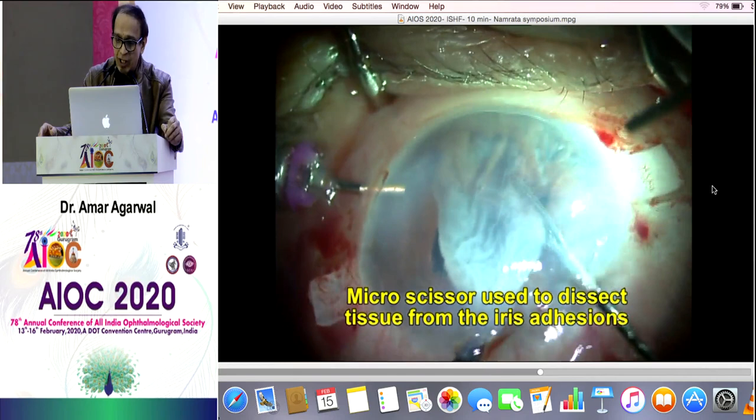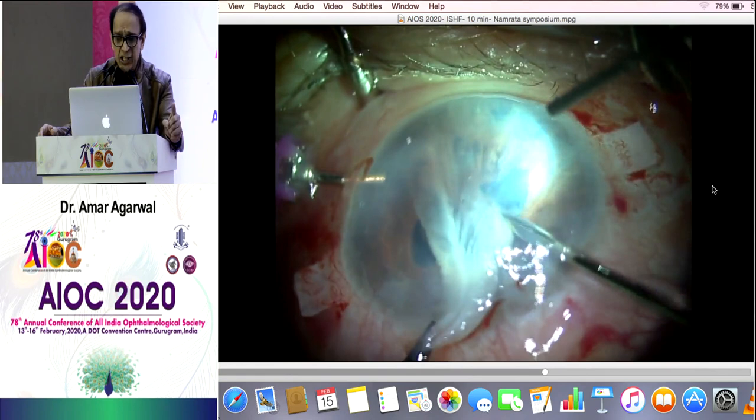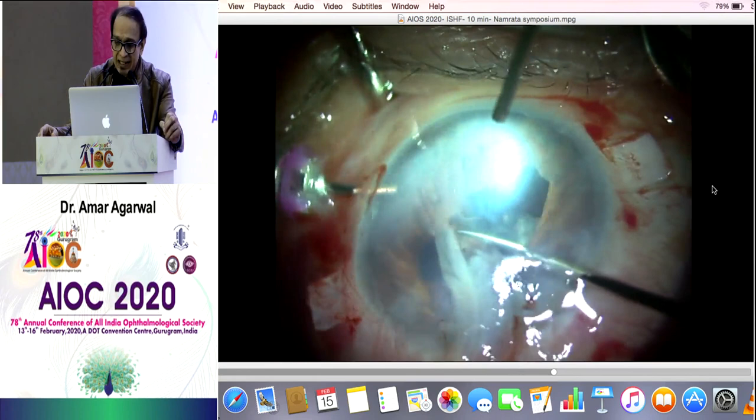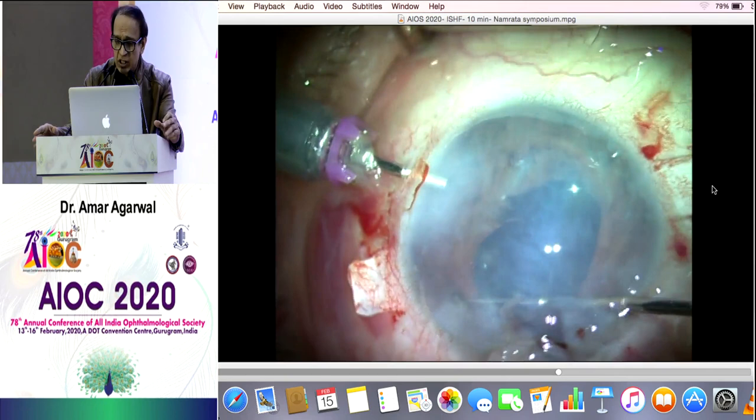And that's the big message which I want to show you. Another big message in a case like this is that you don't want any pseudophacodonesis. See how bad that scar is? I'm cutting it off there. I'm using an endoilluminator from outside to see even. Then I'm struggling.